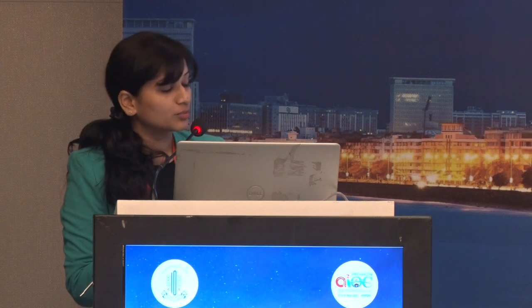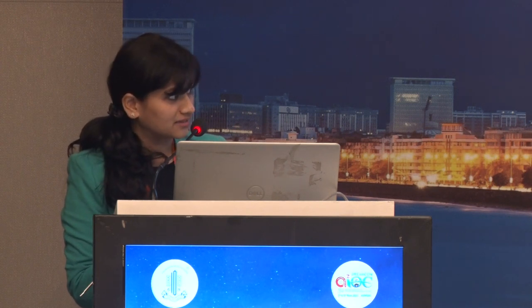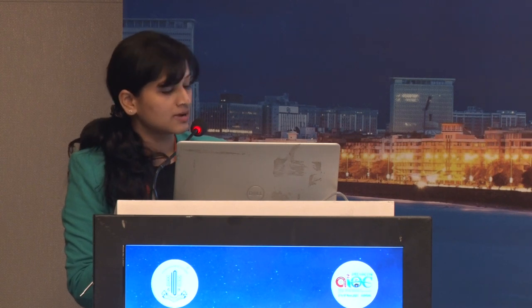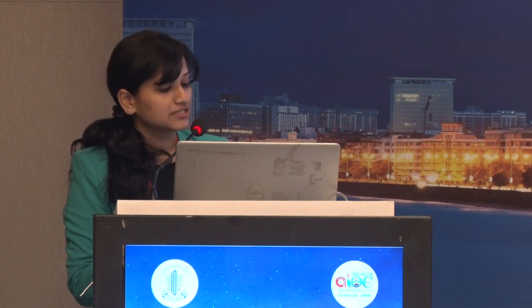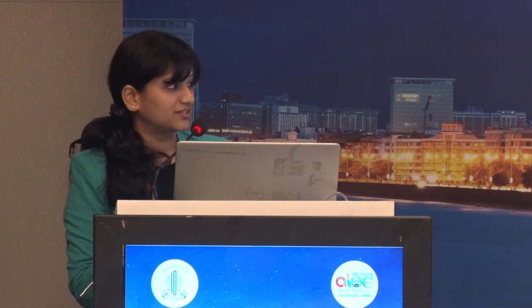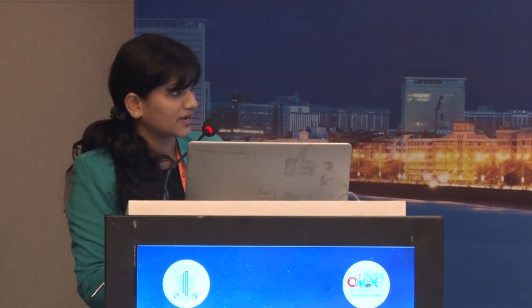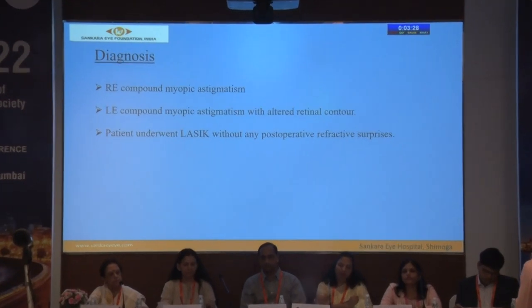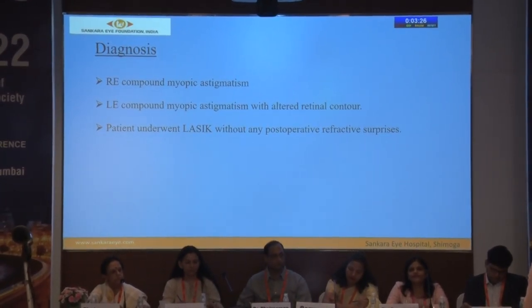When we did the retinoscopy in the primary position, it was again -1 in the left eye, but when we changed the angle according to the dome, based on the OCT changes, it corresponded with the subjective refraction. So the diagnosis of left eye compound myopic astigmatism with altered macular contour was made, and the patient underwent refractive surgery without any refractive surprises.